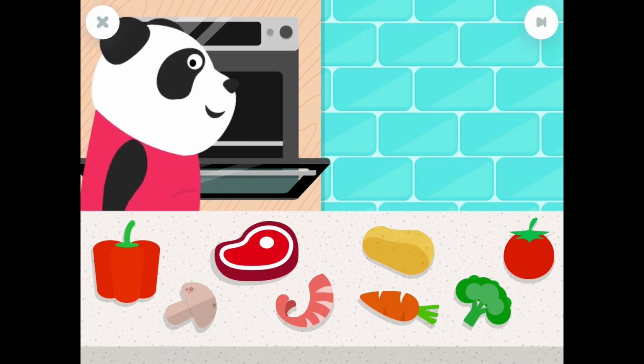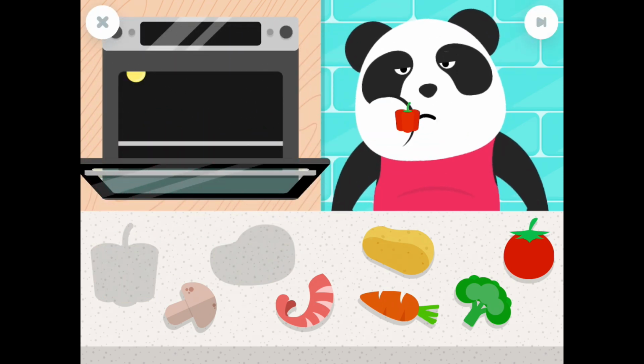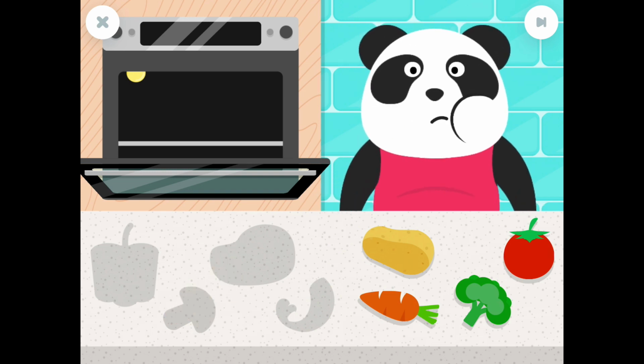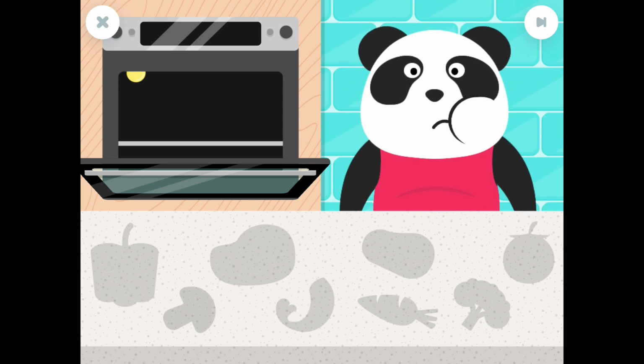Welcome to the kitchen. A steak, a red pepper, a mushroom, a potato, a carrot, broccoli, a tomato. You are a fabulous chef.